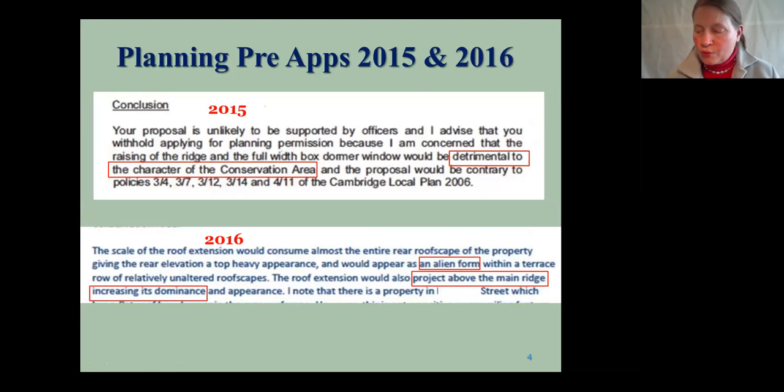James and Hannah had received 2 detailed pre-app letters in 2015 and 2016. It seems a long time ago. These letters said a dormer window would be detrimental to the character of the conservation area, and that the proposal was an alien form, and that projecting it above the ridge would increase its dominance. This is an example of the kind of formula response you can get.